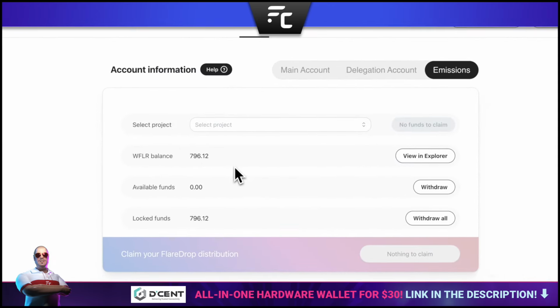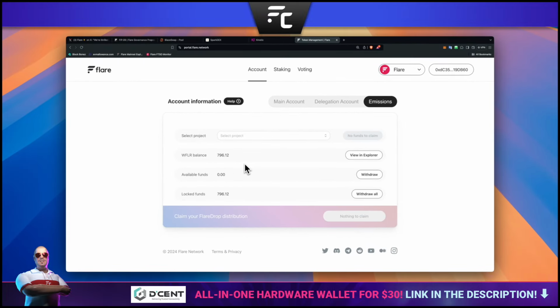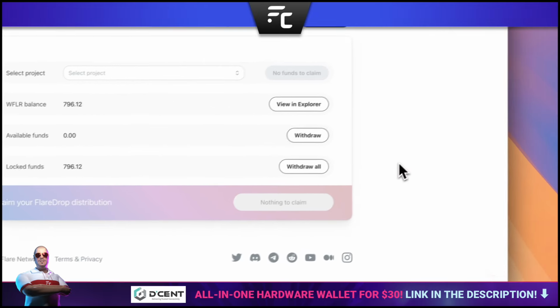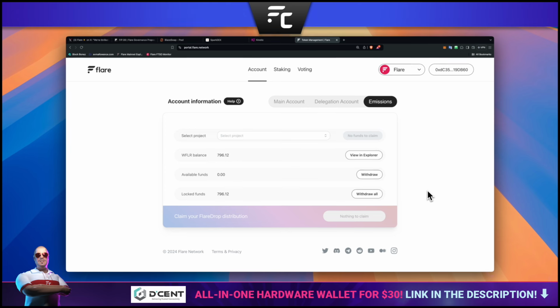So I like to think of this as maybe a little bit of a piggy bank, right? Accrue the rFLR rewards and then get paid each and every month over the course of 12 months. It's almost like an additional flare drop, which is very nice. Something else to note is that the WFLR here, that is held as rFLR, do accrue flare drop distributions. You can see here, claim your flare drop distribution. Now, I'm yet to actually do this process, so I'm not sure if this is claimed directly to your main account or if it actually comes back to this delegation account, or sorry, the emissions account. So I will keep you informed with that.